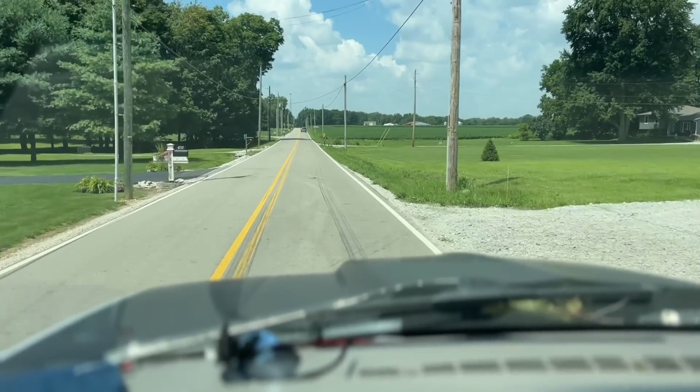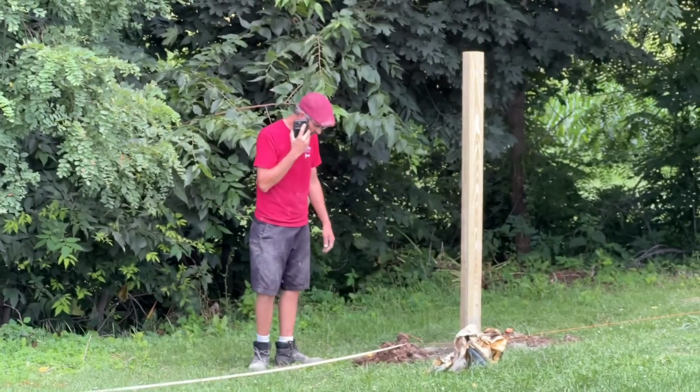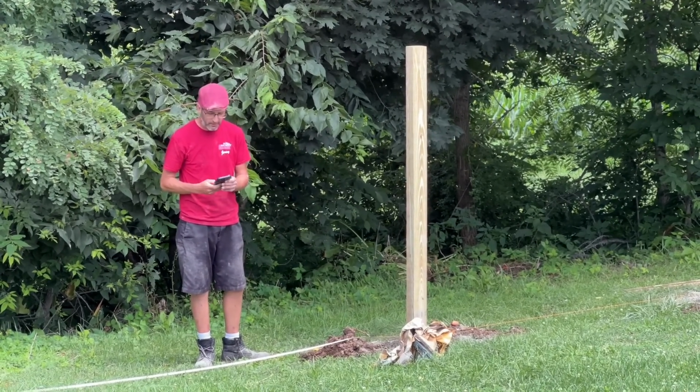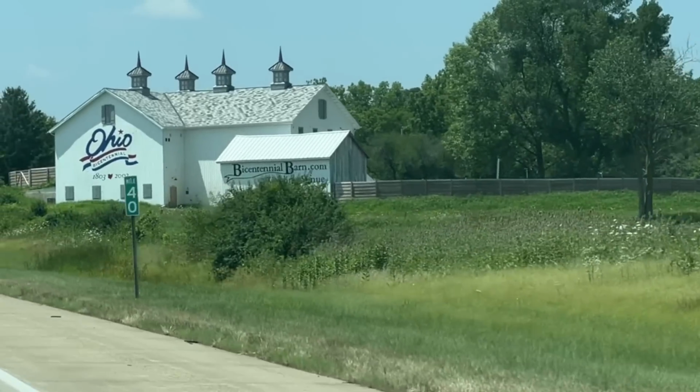So we hop in the old dually and we head down towards Dayton. But we stop by Uncle Bucko's house on the way to check on him. He's still out there pushing fence posts in the ground around that high-pressure gas line. After I talked to Jeremy for a few minutes, we hit the road on 70, headed west, down towards Springfield.